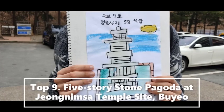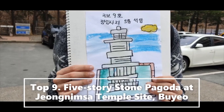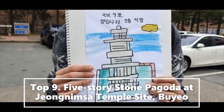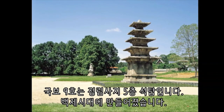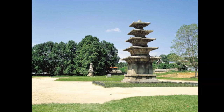Top 9 is the 5-story stone pagoda at the Jeongnimsa temple site in Buyeo. This was built in Baekje. There are 2 Baekje Buddhist temple towers in Korea. This is the second one, so it's special.